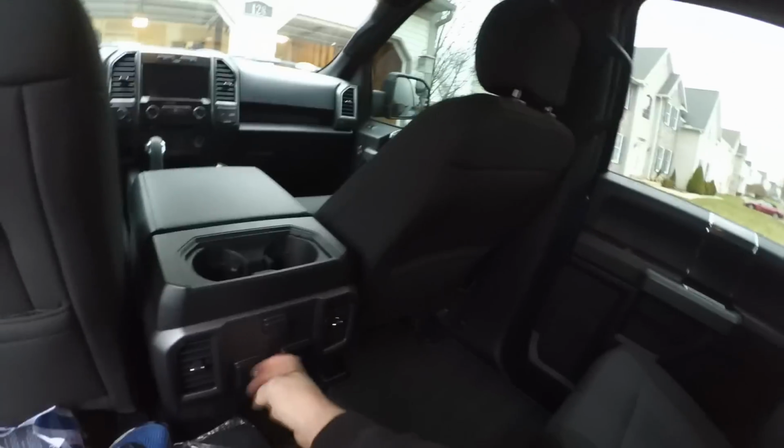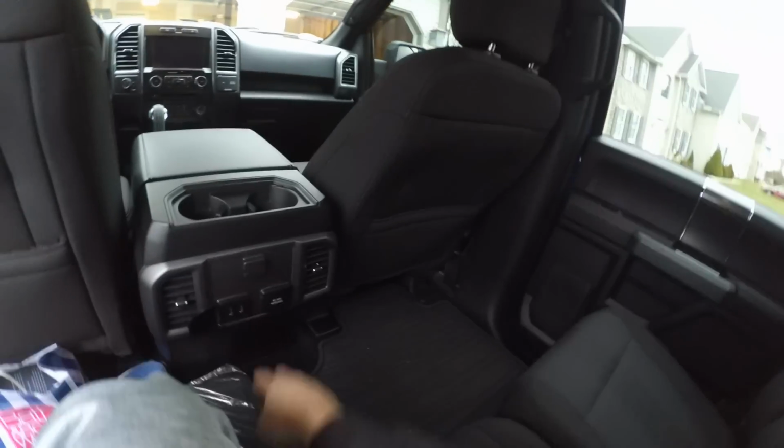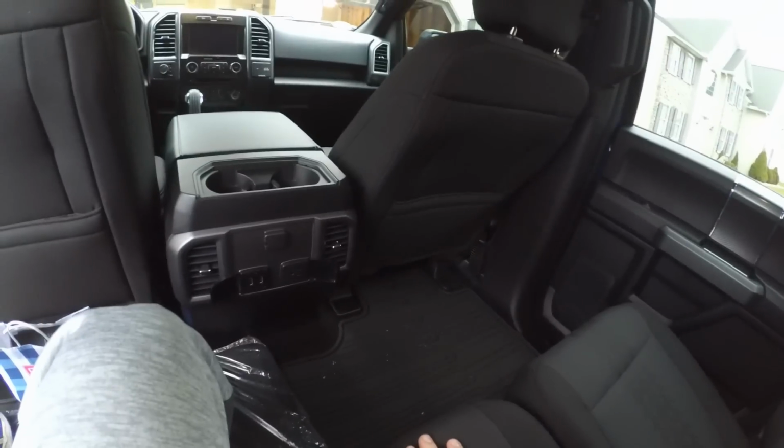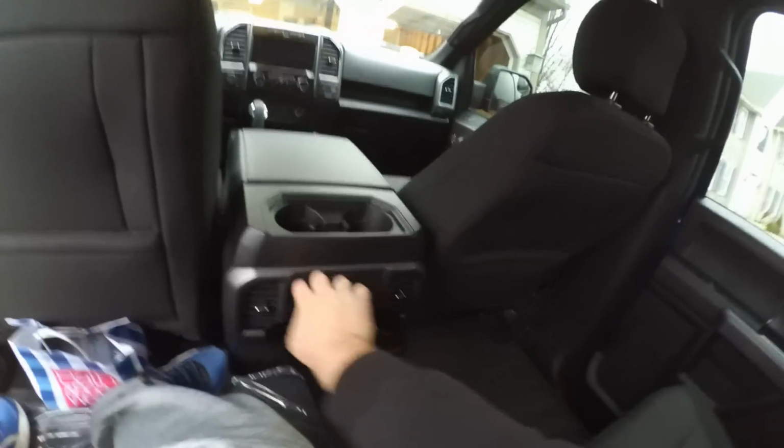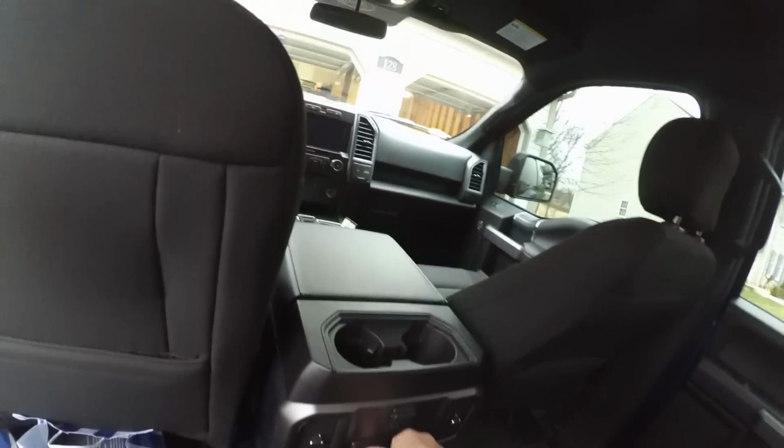My son likes the options for the, got 2 USBs back here, you got 120 volt back there, and you got a cigarette adapter for power through there. So you got plenty of power options back here for the kids if you're going on trips. Big cup holders.